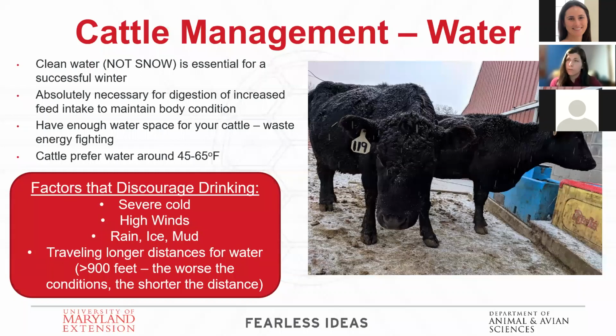Things that are going to discourage them from drinking, again, if you're noticing they've gone off feed a little bit, it might be because it's really cold. There are high winds. They've got to fight through rain, ice, mud to get to the water, or if they have to travel long distances. In a perfect world, when it's sunny and nice, animals still don't want to walk a long way for water. When conditions aren't good, they're going to walk even shorter distances. So make sure they don't have to work that hard to get water or walk that far, because they just won't. Or they'll all go as a group and then they'll fight for the water and then you'll have a whole nother problem to deal with.